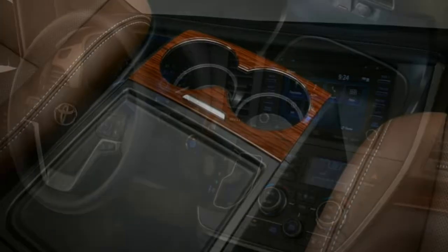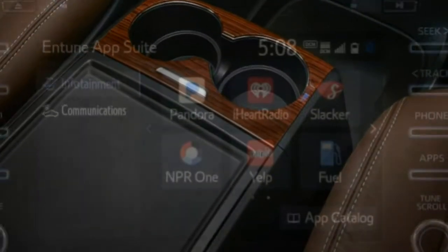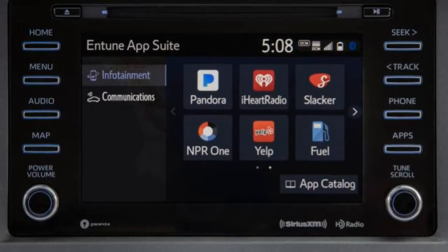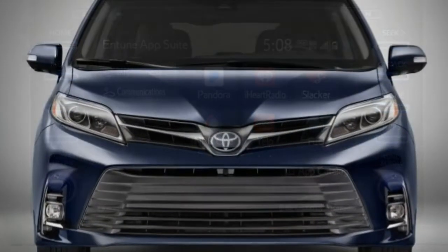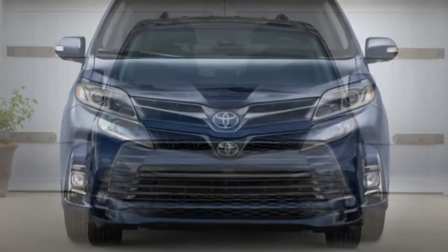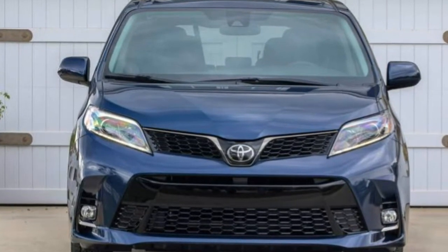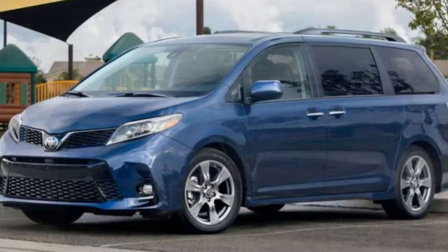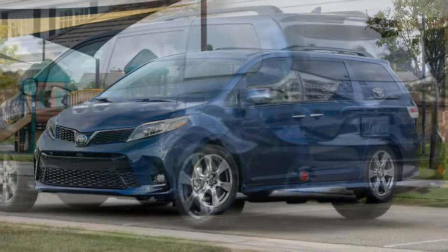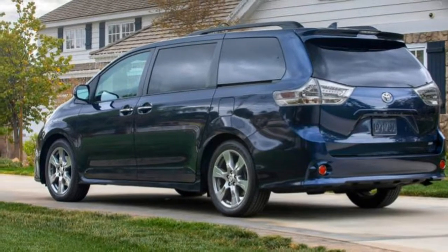The SE is equipped similarly to the L but adds a sport-tuned suspension, sharper steering, 19-inch alloy wheels, an exclusive front fascia, fog lights, LED daytime running lights, a mesh grille, and noise-reducing windshield and body skirting. The SE also has a power liftgate, first and second row leather upholstery. The third row gets premium vinyl, heated front seats, and unique gauges. It has a larger driver information screen.